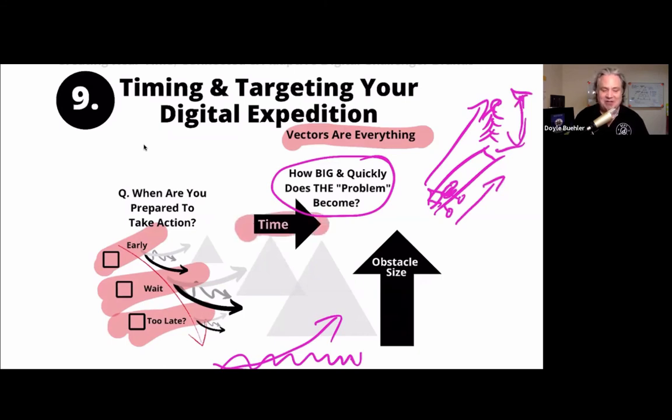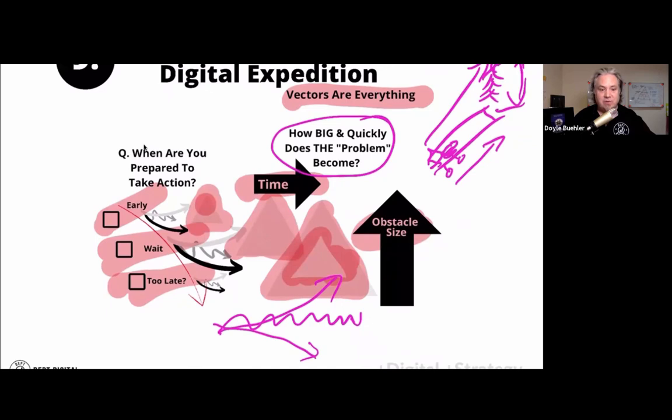So you need to look at how long are you going down this runway for? And guess what? The barrier becomes bigger the longer you wait. So that's actually what we're seeing here, is we're seeing the barrier get bigger and bigger and bigger until, guess what? As I said, not every plane can climb past those barriers as well.